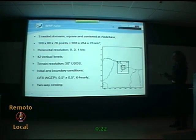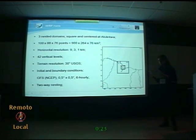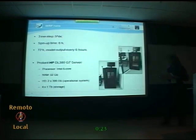The WRF model was configured with 3 domains, square and centered at Alcântara, and they are represented in this picture. They have this size, with horizontal resolutions of 9, 3 and 1 kilometer in the innermost domain. All of them have 42 vertical levels. The terrain was initialized with data from USGS, and the initial and boundary conditions from GFS and STEP.